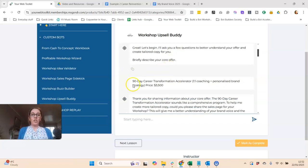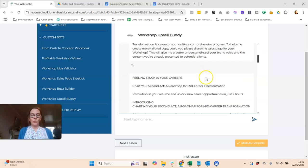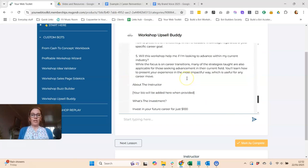And so again, we just need to give it some information. So briefly describe your core offer. If you've got a sales page for it, I would paste that in. The more context you've got, the better, as always with these tools. Then we paste in our registration page for the paid workshop.